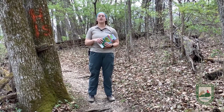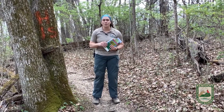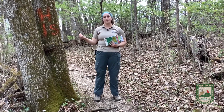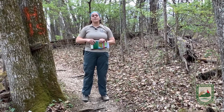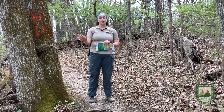Today we're going to learn about ephemeral wildflowers. Now you may ask, what does ephemeral mean? Well, it means lasting for a very short time. The wildflowers that you would see in these trails last a very, very short time. They can go from one day to maybe a couple of weeks, and then their season is over.